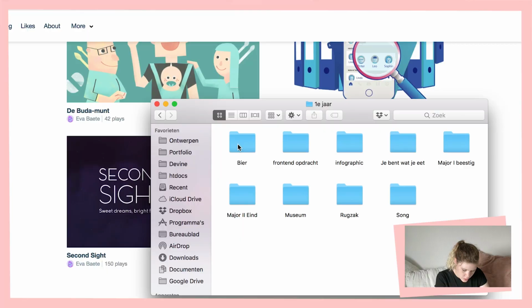So we're going to start with the first year, which is probably the most terrible. And I don't want to show this, but let's do it anyway. I don't really know an order, so I'll just go through them.